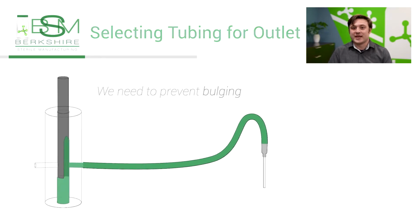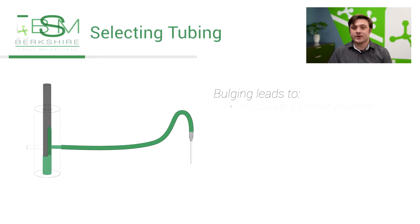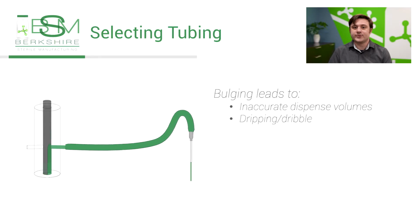Bulging poses a problem with accurate dispense volumes because it takes time for soft silicone tubing to relax back to its normal position when it does bulge. As the tubing relaxes, it presses the solution in the tubing out of the fill needle, and this can lead to dribble. So, the fill needle will dispense some of the volume, but the remaining volume will dribble out of the fill needle after it dispenses. This can cause variable fill volumes and it can lead to spilling on the outside of the containers if the fill needle continues to dribble as the XY table or conveyor belt moves to position the next container under the needle.